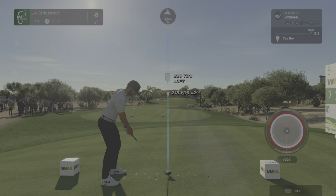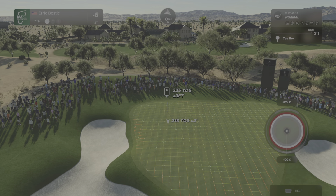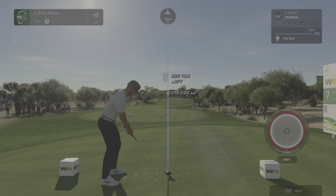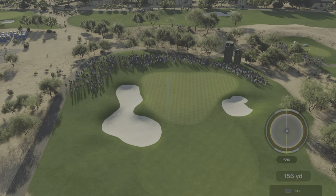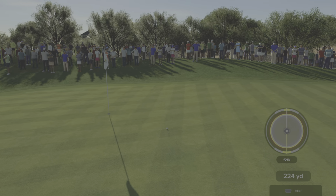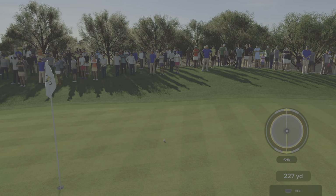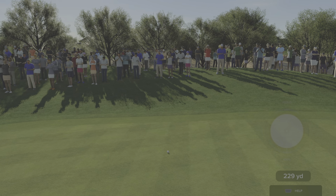The 7th here at Scottsdale is a par 3, a straightaway hole, but bunkers left and right of this green ensure that a nice straight shot is required. Opting for the 5-wood. Well struck.